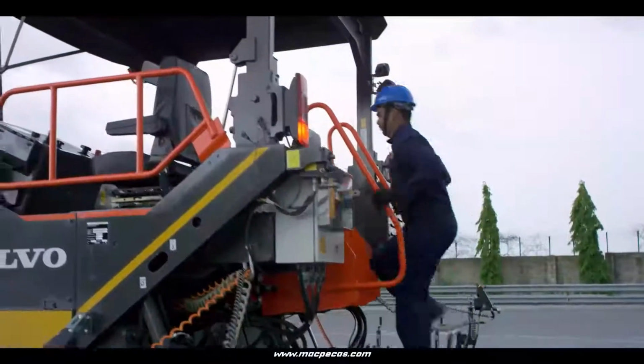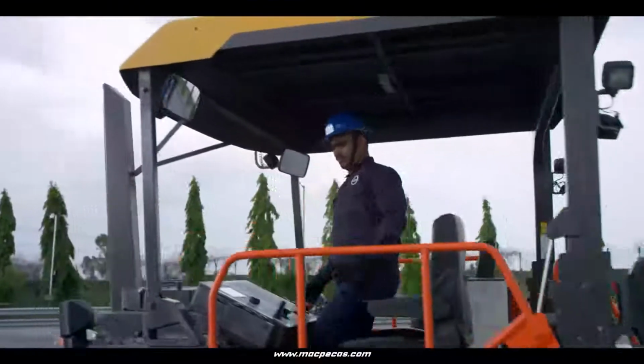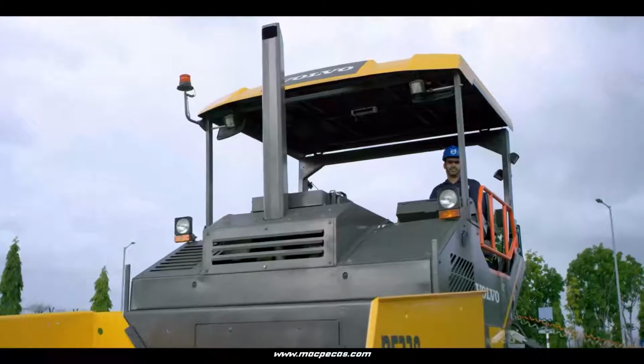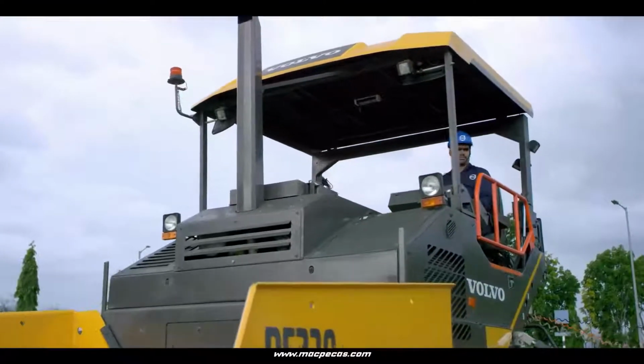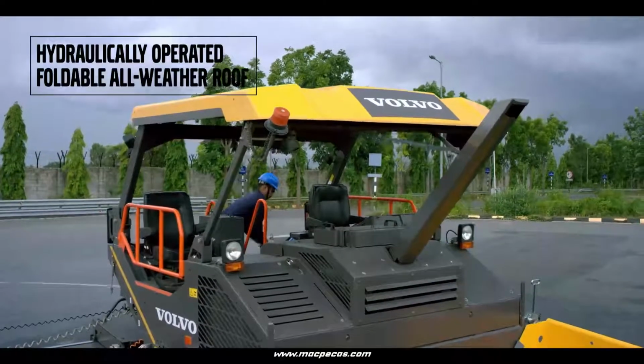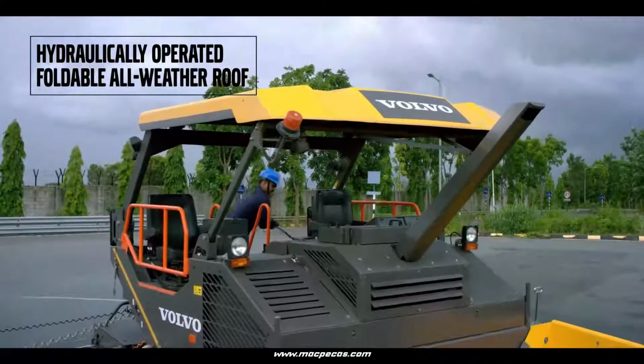Fitted with its industry-leading comfort and unhampered visibility, it enables the operator to comfortably do long hours without fatigue, so you can expect the best output from your operators on the ground.